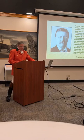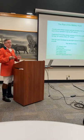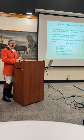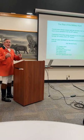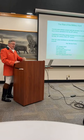So we're going to move on now to the rise of the military hunt. So hounds, whether they were sight hounds primarily or scent hounds, were with the pioneers from the very, very beginning. They used them for security, they used them to help find food and hunt, etc. But packs of foxhounds, particularly foxhounds, but packs, were very, very rare. And again, in the early days, only by the very, very wealthy. So as the Western expansion went, the pioneers took their hounds with them.